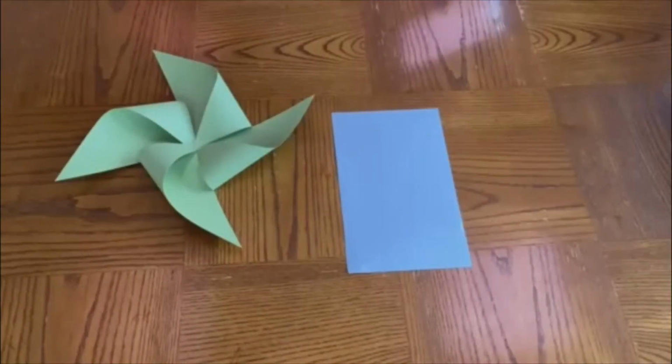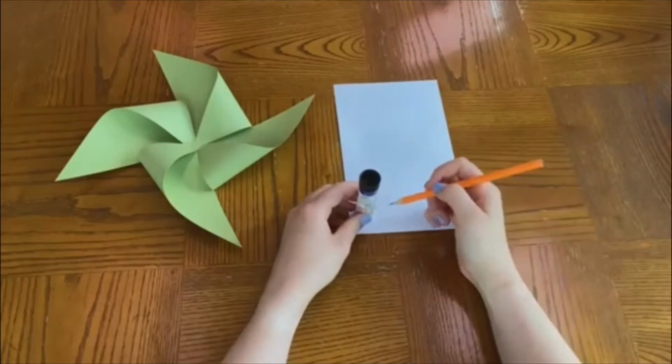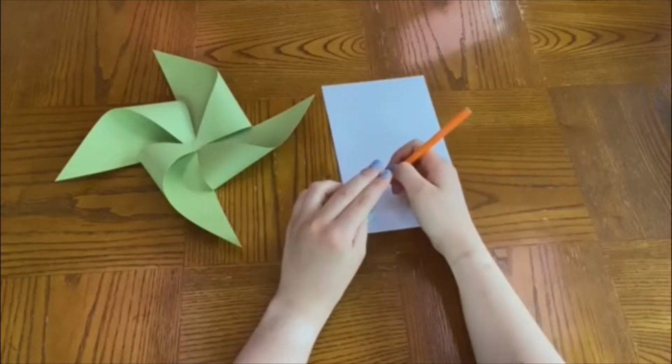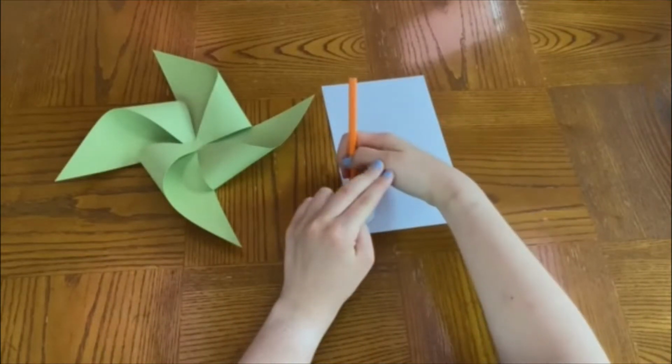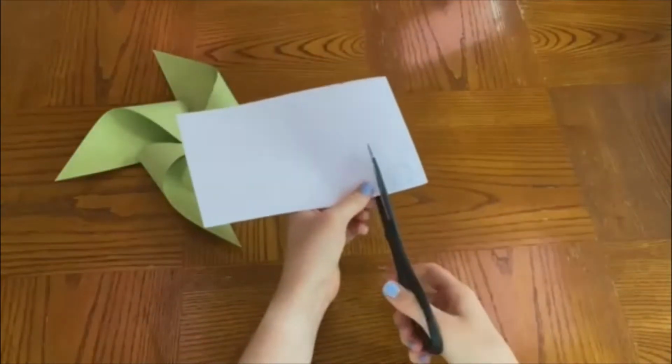Now we're going to make a small circle of paper to go in the centre of our pinwheel, so we need this scrap paper that we found earlier. Start by drawing around something circular, such as your glue stick. And then cut it out using a pair of scissors.